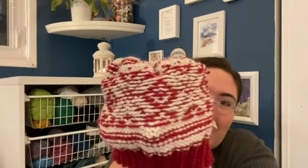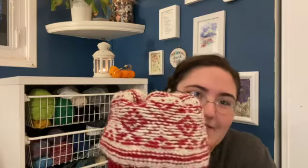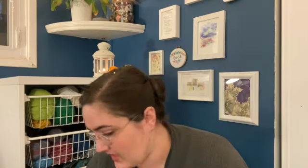Here's the inside, pretty. And then again, the inside, which is the inside, so no one's really gonna see it. But I always think the inside of stranded colorwork is so pretty. Usually it can get messy, but usually it's really pretty. And then the one I'm working on now is, as per theme, ribbing.